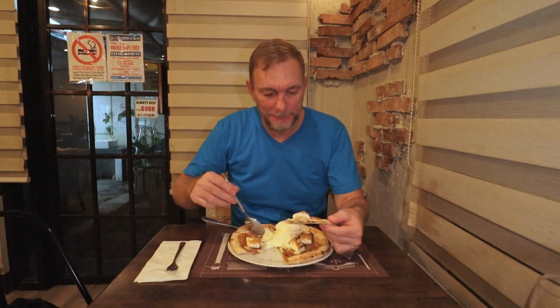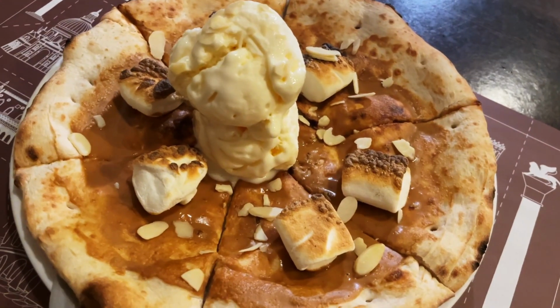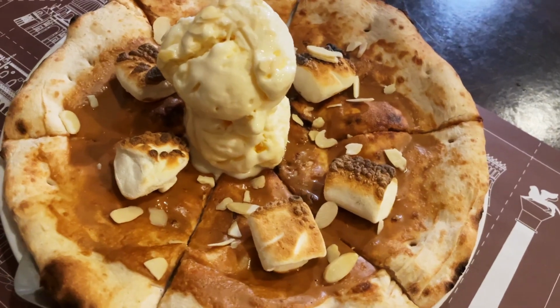Let me see if I can just pull a piece of this pizza over here, so that we have some of the roasted marshmallows here. I'm gonna grab a spoonful of ice cream. We have almonds, we have the peanut butter cookie dough. This is stupid. Totally childish. But my God, it's tasty. I have no way of describing this to you. Come and get it. It's crazy.